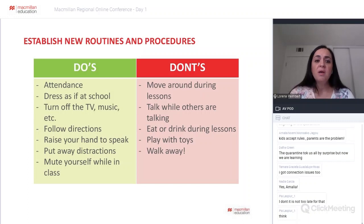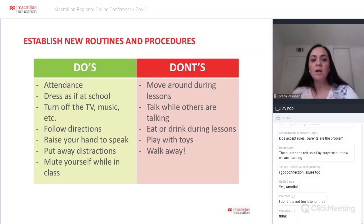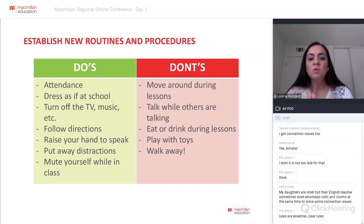What other routines or procedures or rules and regulations do you have to be aware of? What are the don'ts? Don't move around during lessons unless you ask them to move around, okay? Because if you are teaching, for example, vocabulary and everybody's standing up and moving around and jumping on the couch, maybe they are paying attention to you, maybe you don't know. So I'm going to give you some strategies to have them here with you, at least for those 5 minutes that you're going to take teaching your vocabulary, okay? So it is important to remind them, okay, don't move around. We're going to have time to stand up and to relax and to rest. But it's important that you pay attention here, okay?